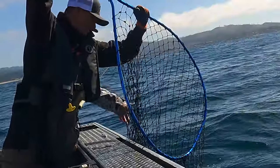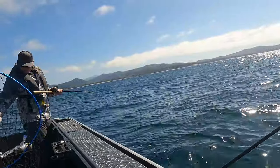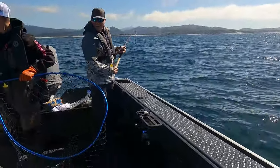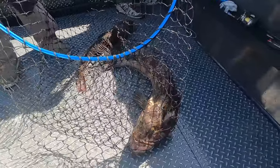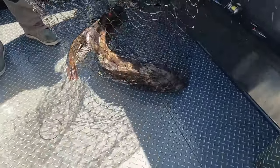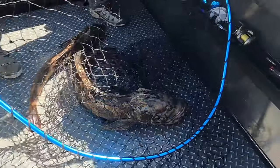Oh my god. Can you help me out? Oh my god. Holy crap! Oh my gosh! That one was big! How am I supposed to hold that? You got it? My goodness! Dad! That's the biggest fish I've ever seen. That's a lingcod.